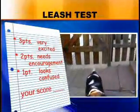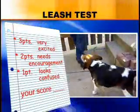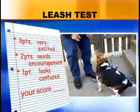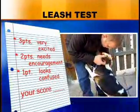On a day or time you don't normally walk your dog, get the leash. 3 points if he gets excited immediately. 2 if you have to walk to the door. 1 if your dog gives up. These two obviously score a 3.